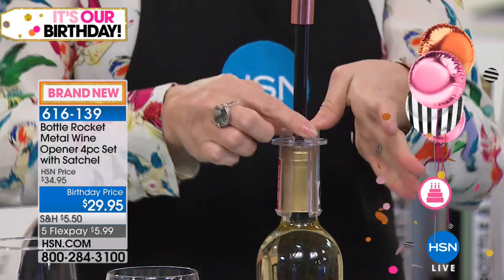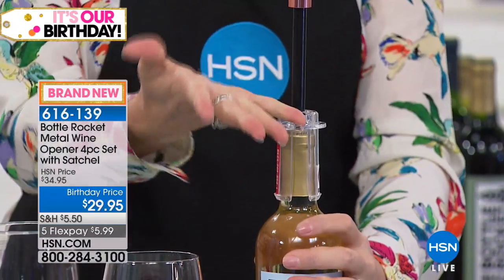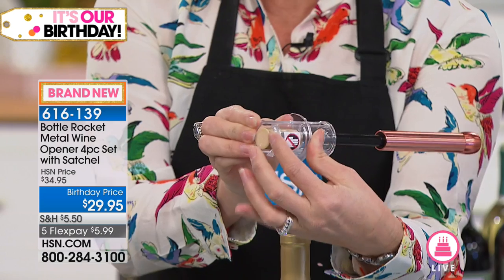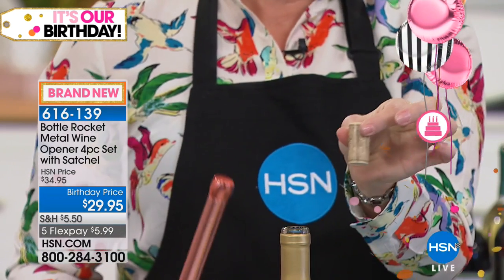All you do is press it all the way down till it stops. Then you just grab the bottle level right down here, and then you take your dominant hand, whether you're a lefty or a righty, and pump. Pump. And then it pops and that's out. And then there's a little ring, and all you do is press the ring, and you have an undamaged cork, no little bits.